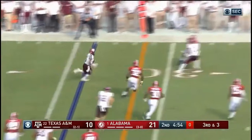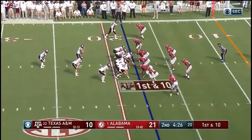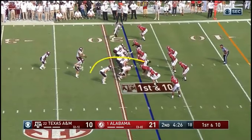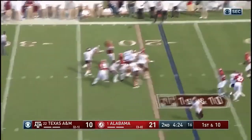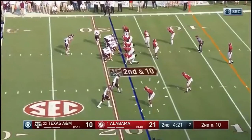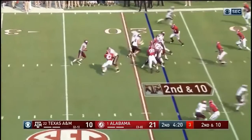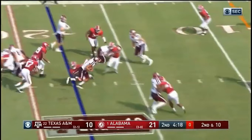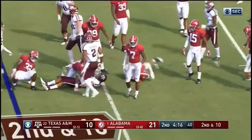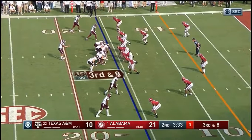Oh, nice play by 33. It's a bit slow. Nice zone. Great play call. Great coverage. Nice patience. Very physical. Back in the slot.